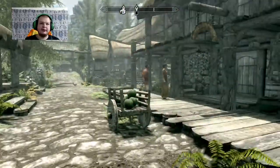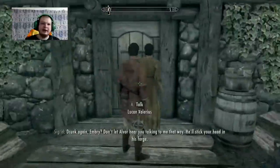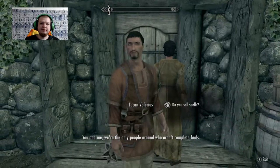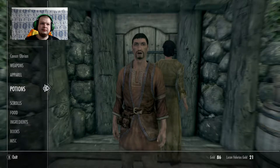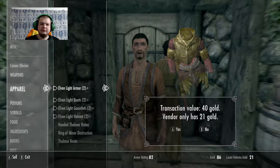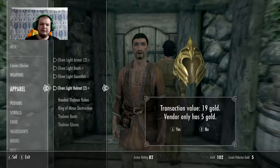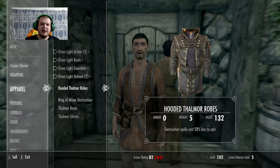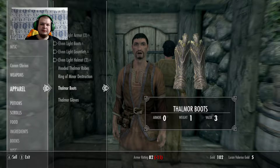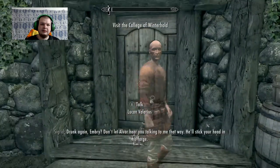Where's the Riverwood Trader? Should be right here. I think I have a few old spell books laying about. If you want more, you'll have to go to the College of Winterhold. God damn it. You only have five. I need to find someone to sell the... Till next time. So I need to buy that back.